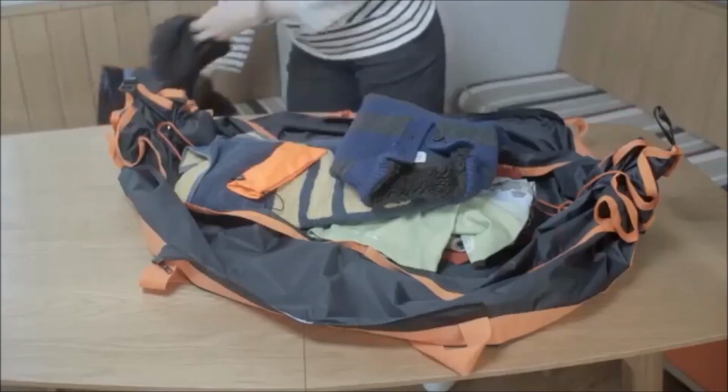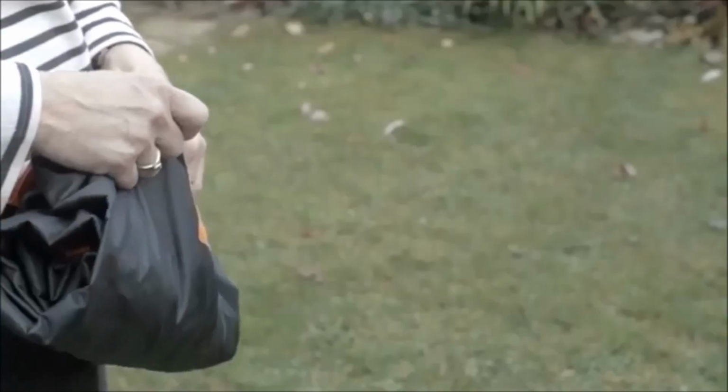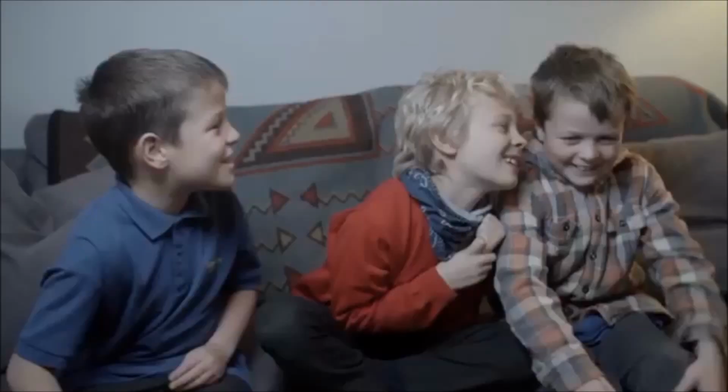Packing for a day out has never been so easy. Simply throw in everything you need, scoop it up, and go. When you arrive, unzip the bag, and you have a large, dry rug to picnic on. At home, you can quickly gather up mess and hang it on a hook. Out of sight, out of mind.